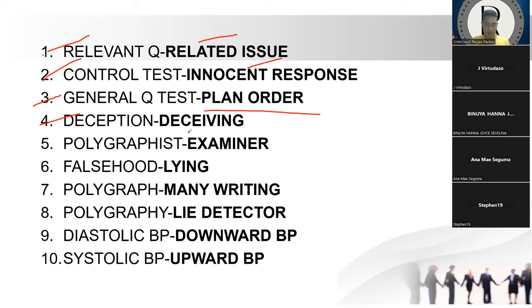Then we have the polygraphist. Ang polygraphist natin, class, of course, tinatawag rin natin yan na examiner. The polygraph examiner or the psychophysiologist. Okay? Then of course, the falsehood, that is lying. Ang polygraph, many writing. Kasi ang poly, which means many or several, and graph naman, writing. So that's why we have many writing. Ang polygraphy, of course, that is a science of detecting deception, or a science to determine whether the person is telling the truth or telling lies.